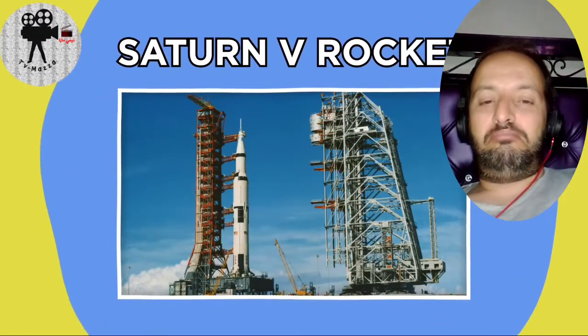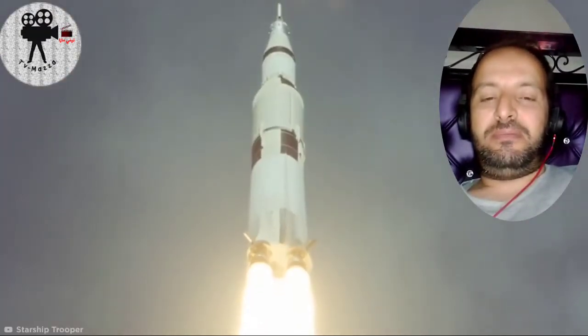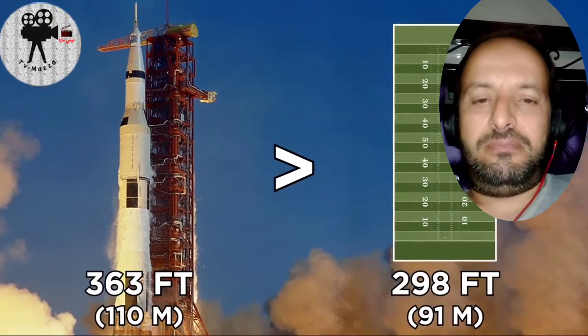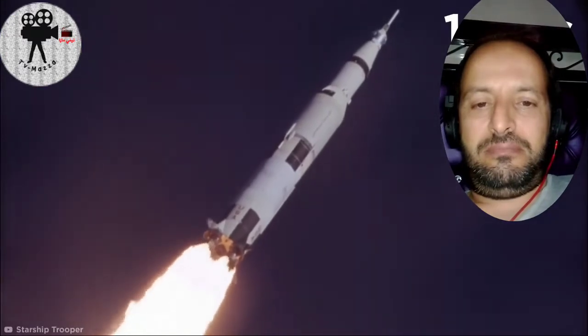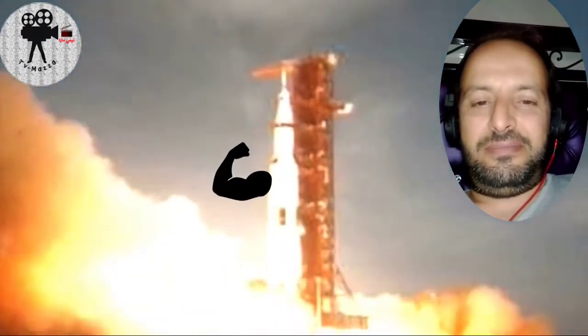Saturn V rocket. In all the history of human spaceflight, there's no rocket quite as majestic as NASA's gargantuan Saturn V. Standing at a huge 363 feet tall, it's taller than an American football field is long. And even though it was used to launch American astronauts to the moon in the 1960s and 1970s, this granddaddy of spaceflight is still the most powerful rocket ever built.